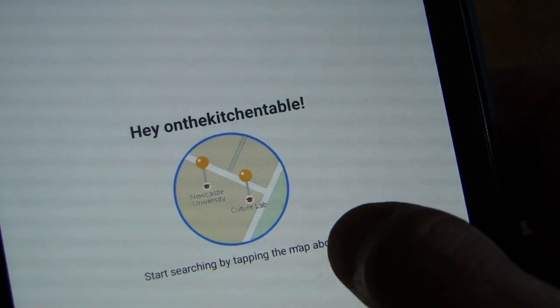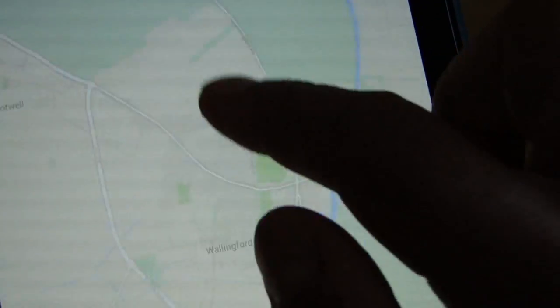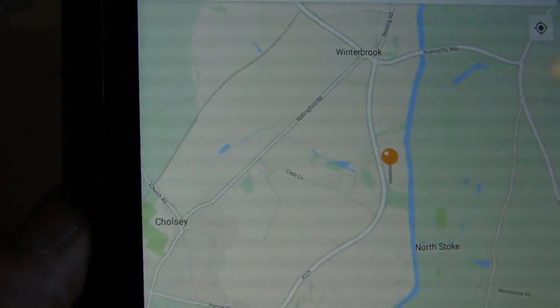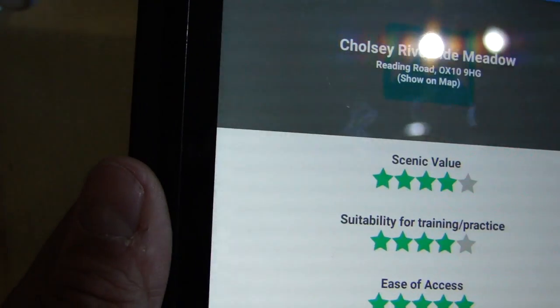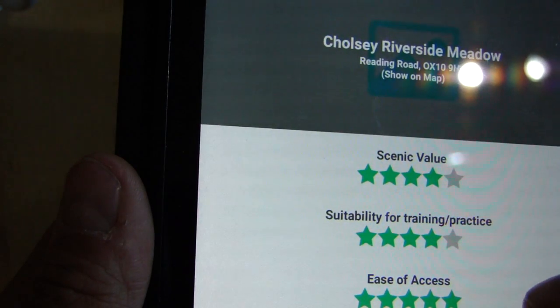Okay. Anything else that we've got there? I think it's as simple and as straightforward as that. Now, one thing I don't know is whether we've got the facility to report sites as unsuitable. I guess we can give it a dislike.